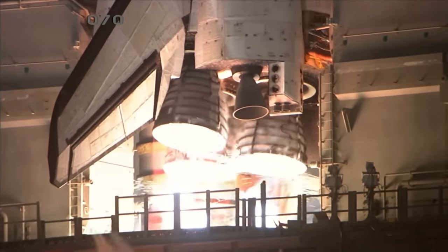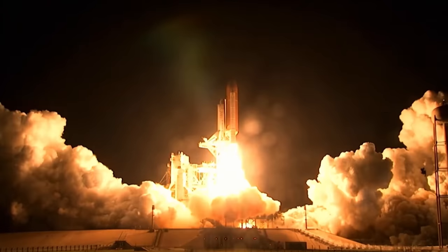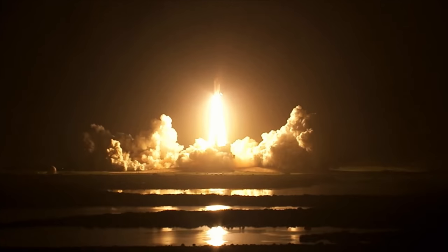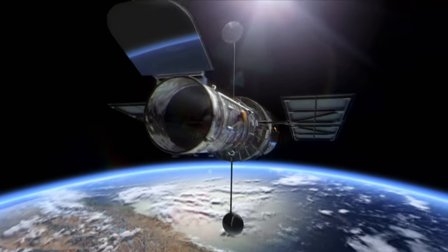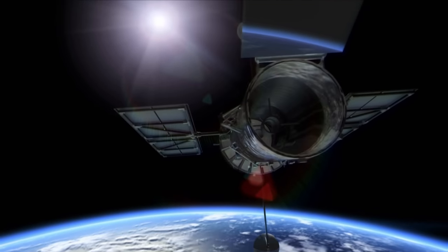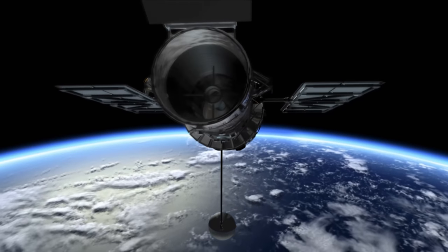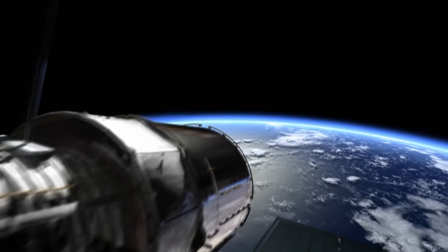That would change when the Hubble Space Telescope was launched. Liftoff. Giving astronomers a new and better view of the galaxies. But what they didn't know then is that it would also provide the first clue to the existence of dark energy.